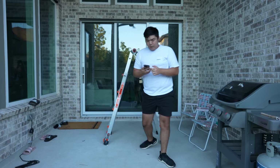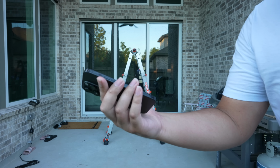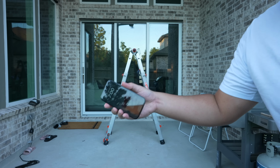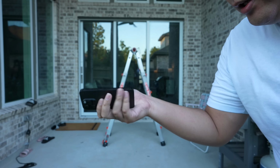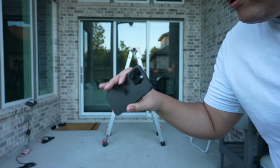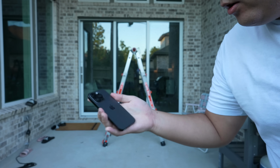Let's find out. As you can see here from this testing, I did not fall, but the phone did. But the phone is also safe and snug in the Casetify case, and there's no damage to be seen.